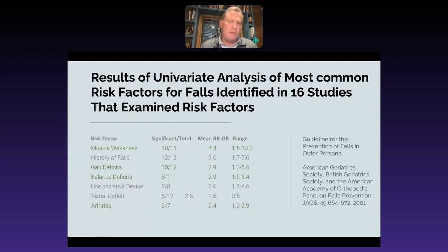All right, why do people fall? And why are AFOs beneficial? Why does it make sense? Because the number one risk factor for falling in this particular study was muscle weakness. And they looked down: number 3, gait deficits; 4, balance deficits. Folks, these studies again point to the fact that we can intervene, we can address muscle weakness and gait deficits through orthosis.